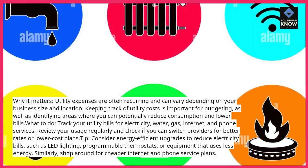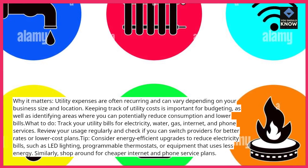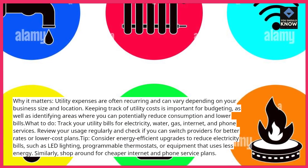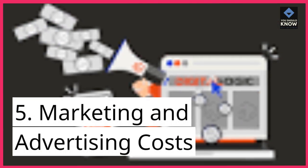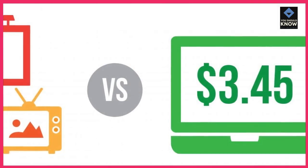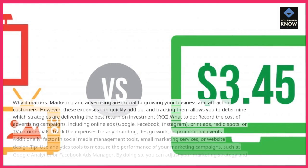Tip: consider energy-efficient upgrades to reduce electricity bills, such as LED lighting, programmable thermostats, or equipment that uses less energy. Similarly, shop around for cheaper internet and phone service plans. 5. Marketing and advertising costs. Why it matters. Marketing and advertising are crucial to growing your business and attracting customers.